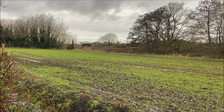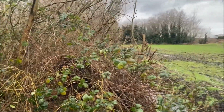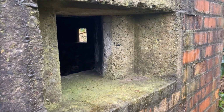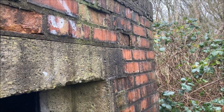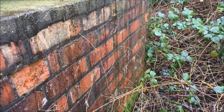Once again, there's the bridge that this pillbox was covering. And probably this firing point here is in the best condition from the outside. And the brickwork has fared pretty well as well. As I say, if you take a look at that brickwork there, that would be just as good if it was on any building of that era.